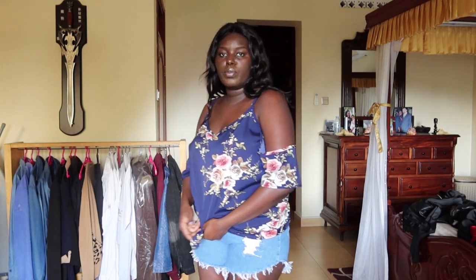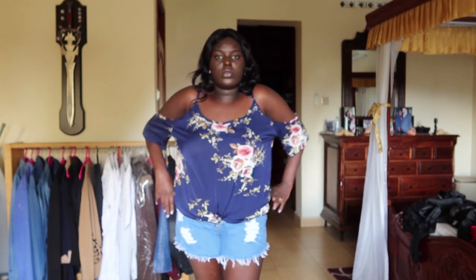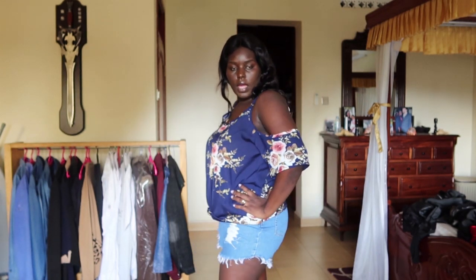Anyways, I don't like putting it on like this because it looks weird. I just like tucking it a little bit inside. I think this is better, wearing it like this. Yeah, I think this looks cute. I don't know what to do about this, but it's so big on me, but it's a cute top.